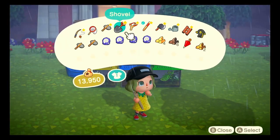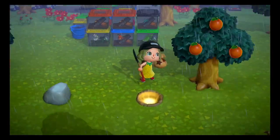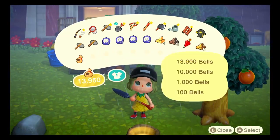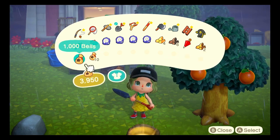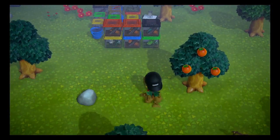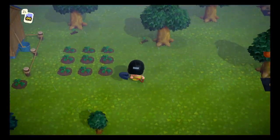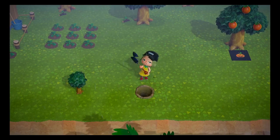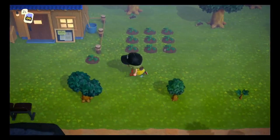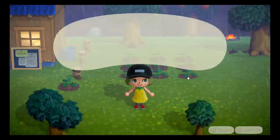Okay, let's go ahead and dig up our money spot. Because if I don't, I will forget to do it later. Let's do it now. Alright. 10,000. Put away. Bury in the hole. Now, I would keep it right here, but I'm not sure it would grow. So we're gonna take it down a little bit. Right here. We're gonna have a line of money trees right here. Okay, good. Alright.